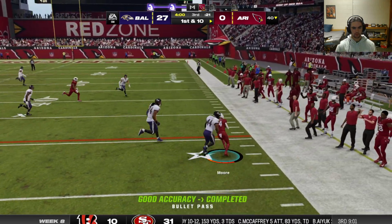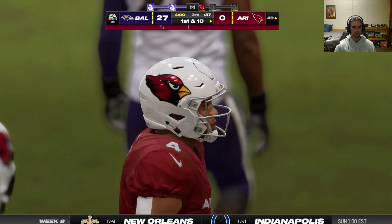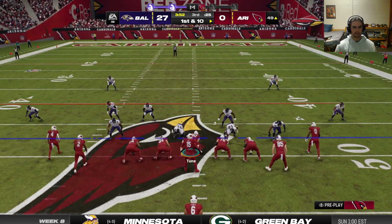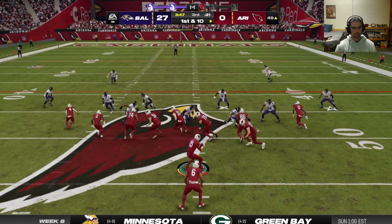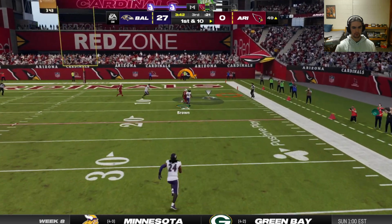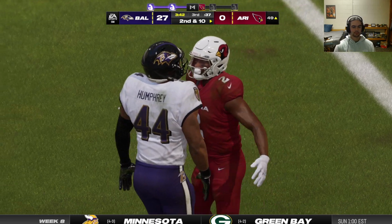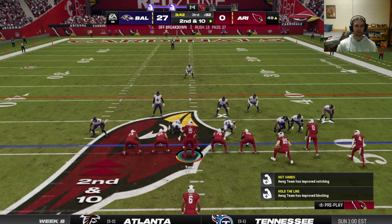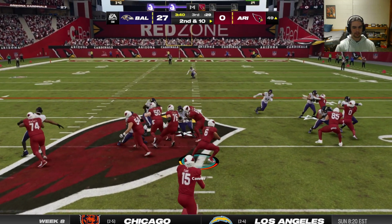And throwing to Rondale Moore on the drag. Picks up a first. There we go. Let's test the Ravens a little bit here. And Marquise Brown has a chance. Another incomplete deep ball. I feel like almost all the passes that are past like the 5-yard mark are just never accurate.